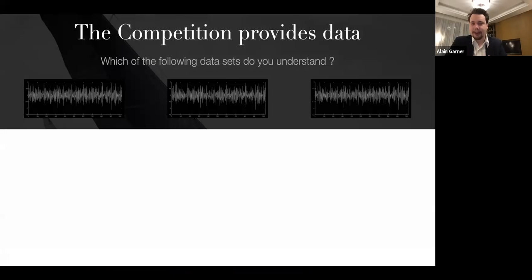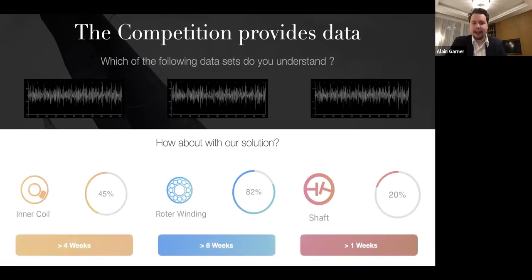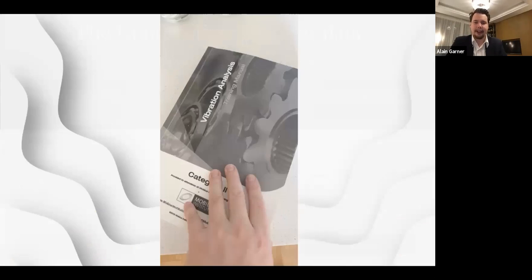So these are some waveforms that we've collected. And unless you've undergone some kind of predictive maintenance analysis, these waveforms are potentially hard for you to read. But with our system, we can tell you that the first waveform is looking at an inner coil that has about 45% remaining useful life and about 4 weeks. So if you're using a third-party contractor, they're telling you that your machines are potentially about to fail, and you say the shaft, okay, I agree that that needs to be replaced, but maybe the rotor winding can get replaced a little bit later. So we can get real insight into how this is done.